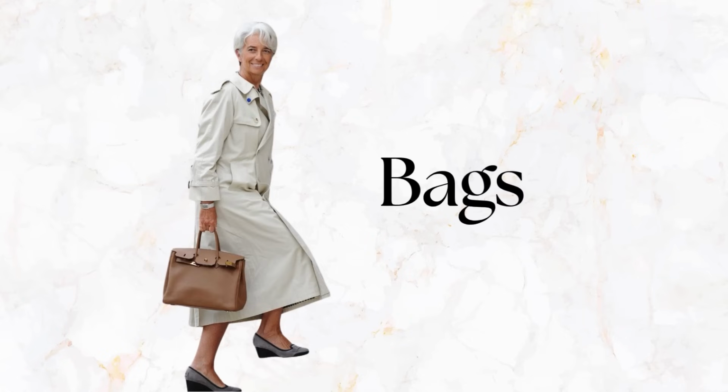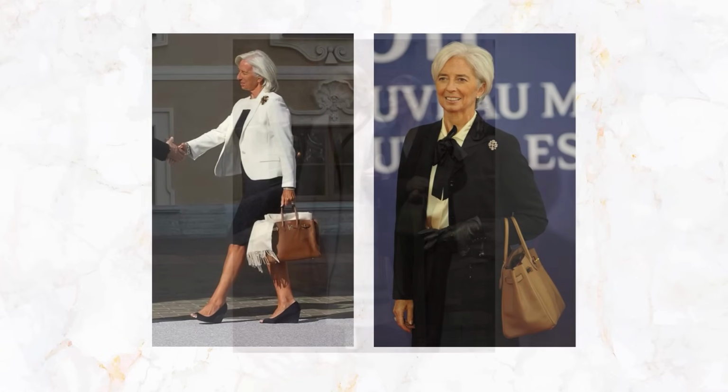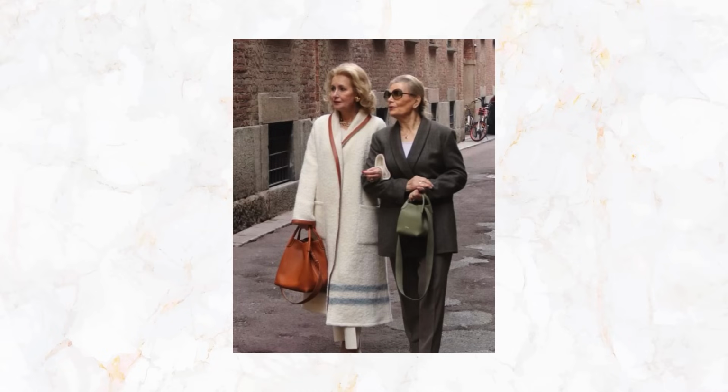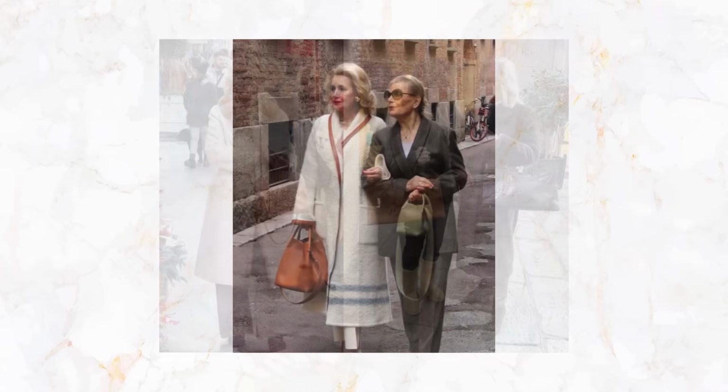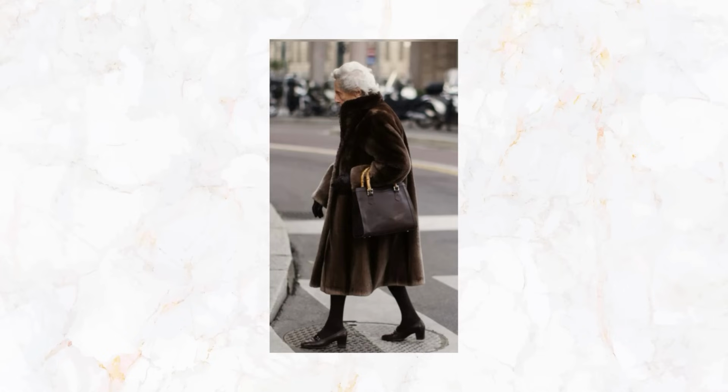Now let's talk about bags. French women don't rotate through 10 different handbags every season. They usually stick to one go-to bag that does everything, but still looks like nothing else. It's not necessarily the trendiest or most expensive, but it's always unique in some way. A beautiful texture, an interesting shape, a vintage clasp, or just a silhouette that feels personal. And that's exactly the kind of thinking that makes their style feel effortlessly pulled together.